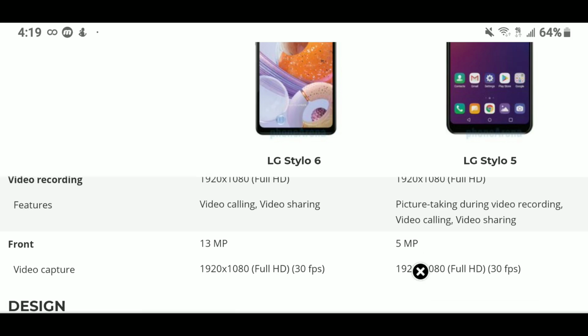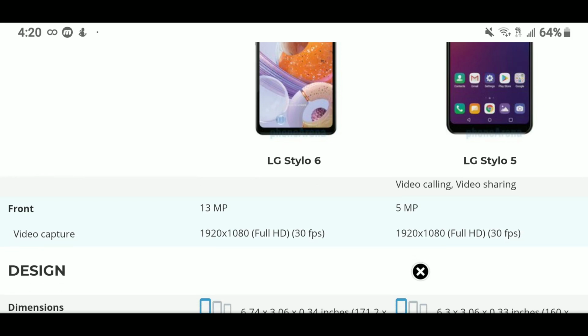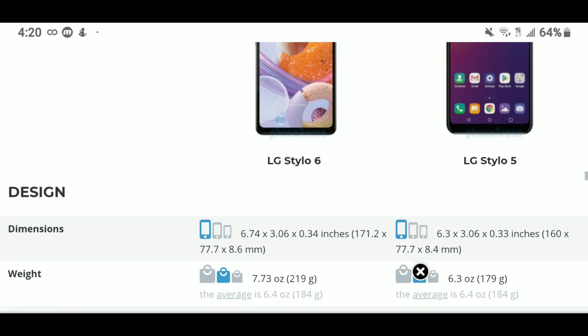Now the front is a big boost as well, because on the Stylo 5 they only gave you 5 megapixels, but this year you get 13 megapixels on the Stylo 6, and they both come in at 1920 by 1080 full HD at 30 frames per second.